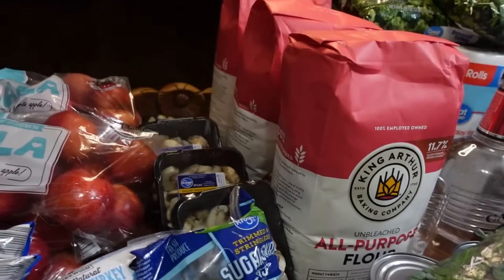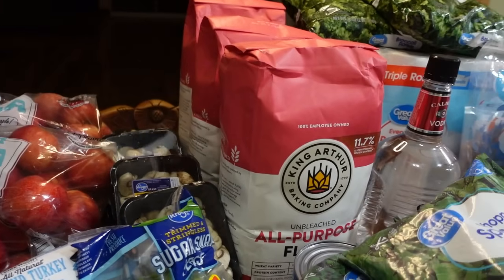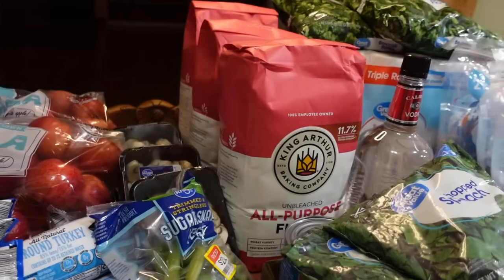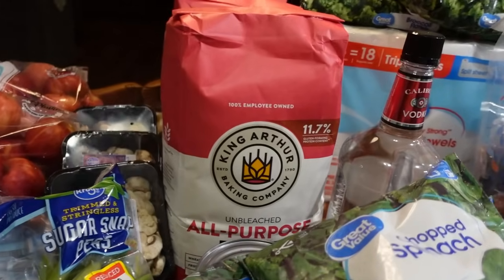And if you can see, I did stock up with 3 of the 10-pound bags at Walmart. This is the best price that I can find locally. I may be able to get a better price through Amazon, but shipping will usually mess up the actual best price. So 3 of those.